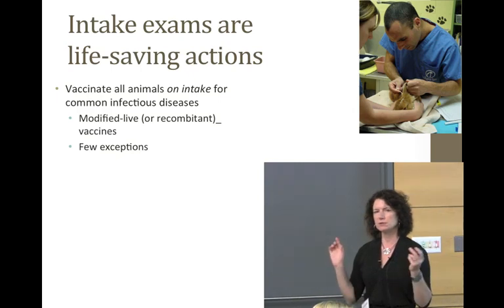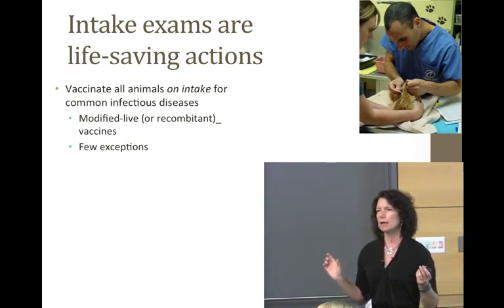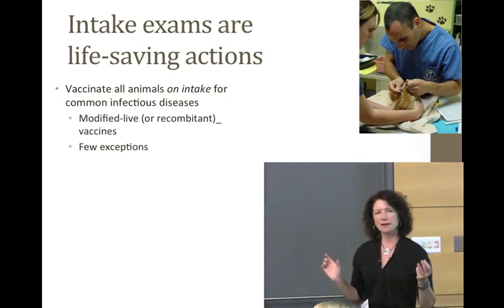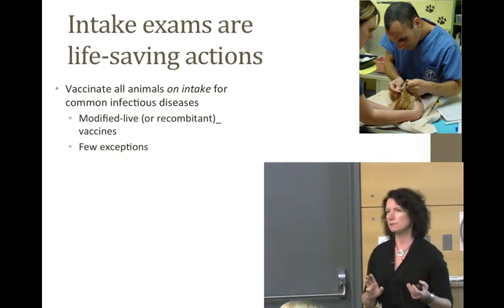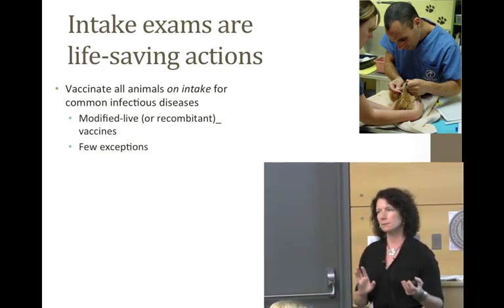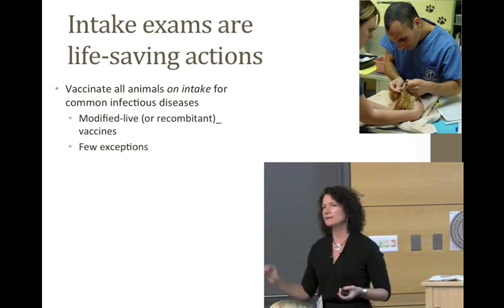Killed. So we've got 2 types of vaccine. Modified live is faster. It is much faster to protective immunity, and you need fast. Killed vaccines can take 2 doses, 2 weeks apart, so 30 days to be effective. Where do you want that animal to be in 30 days? Not in your shelter, all right? So we need a modified live vaccine on intake.